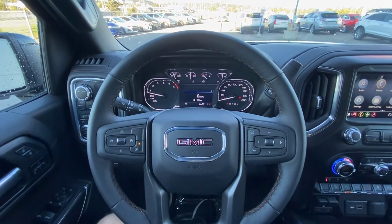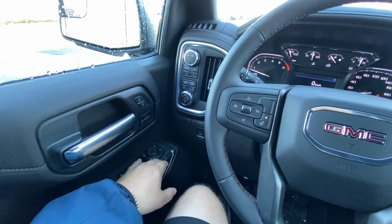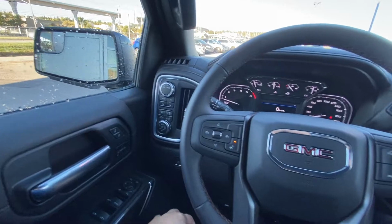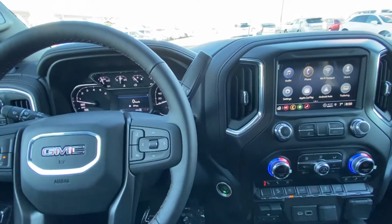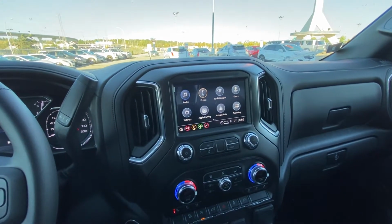Taking a quick look at the interior of the vehicle: power windows, locks, and mirrors. As well, we've got your folding mirrors, drivability dial with push-button 4x4, and automatic headlights and fog lights. We do have a leather-wrapped heated steering wheel as well. Column shifter with push-button ignition. A nice large touchscreen with Apple CarPlay and Android Auto.